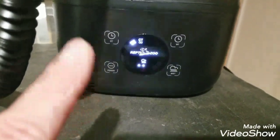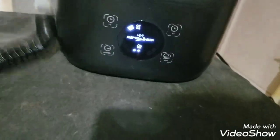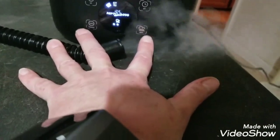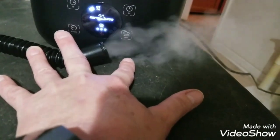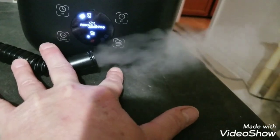All right. So moving right along, this is the unit right here. This is what it looks like. I've already got it filled because I've already had to use it. And you can see once I turn that on, you'll have the option here to set the timer however you like. Here, this is going to basically adjust the amount of fog that comes out of this. Because I'm using a very small bin, I'm not going to want to use it on full blast, which is going to be full blast right here. I mean, this thing will put out a lot of fog. So I'm going to actually use it just on the low setting.